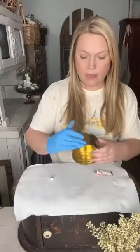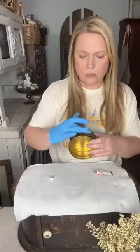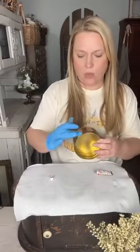Okay, so I got a little bit on my finger. I've had this for a long time. And I'm just going to rub on just the gold. I'm going to try to do my best to stay away from the copper strip because I really like it. But this is just going to tone down a little bit of the shininess. It'll still be a little shiny, but it's just going to kind of mute that gold. And I'll show you kind of what that does.